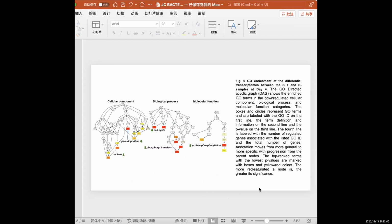So we come to figure 6, checking the global Gene Ontology, GO, enrichment, and also KEGG. It shows the GO enrichment of the difference between transcriptomes of the C. elegans S plus and S minus samples. Overall, the categories are enriched in cellular components, biological processes and molecular functions. We can see some GO groups here: the cell cycle process is decreasing, and protein phosphorylation is decreasing.